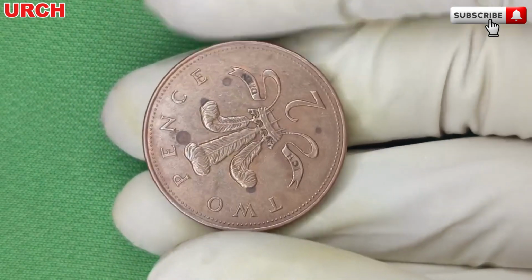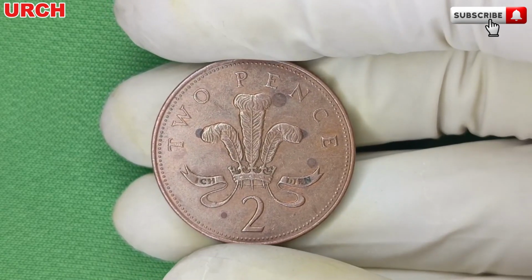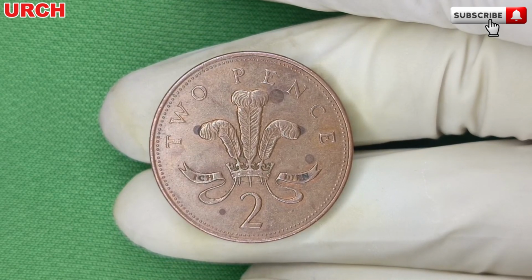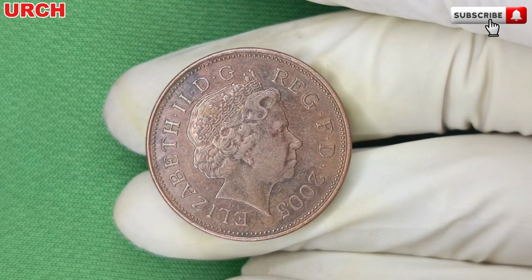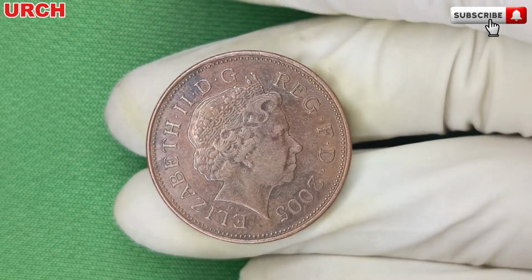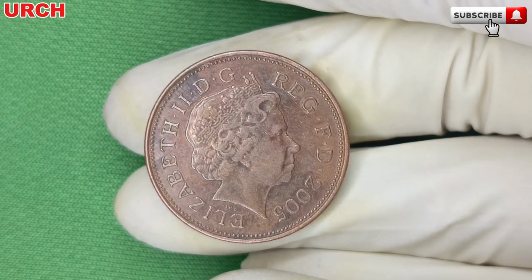First, let's talk design. On the obverse side, we find the unmistakable effigy of Queen Elizabeth II, designed by Ian Rank-Broadley. This portrait had been in use since 1998 and was instantly recognizable across the UK. The Queen is shown wearing the Girls of Great Britain and Ireland tiara, with her regal profile facing to the right. Around the edge of the coin, the inscription reads, Elizabeth II DG Reg FD 2005.